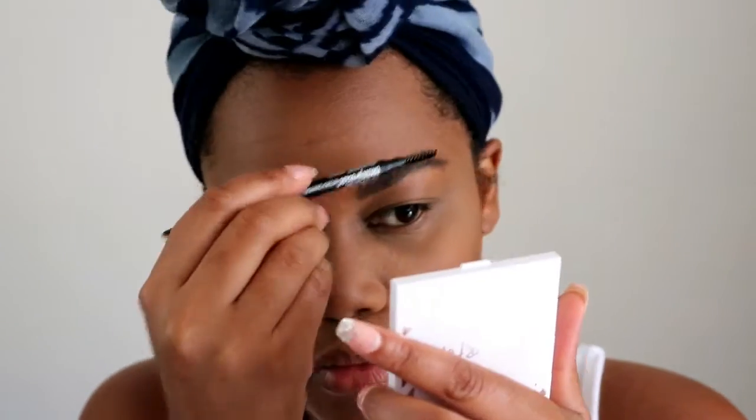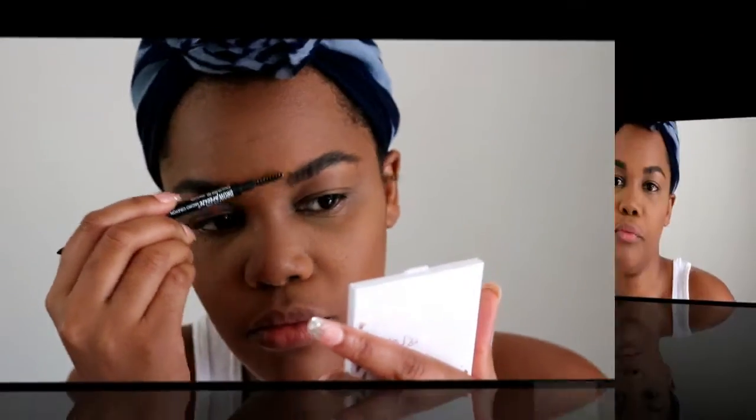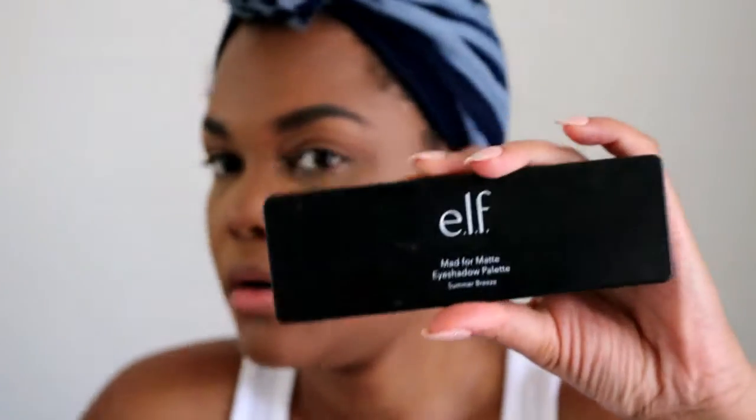Now for the eyes, I'm doing something super simple. I'm going into the color Culture in the Perception palette, and I'm just dusting that all over my lid. All I want for this eye look is just to create a little bit of dimension and really enhance my cheeks, enhance my crease.